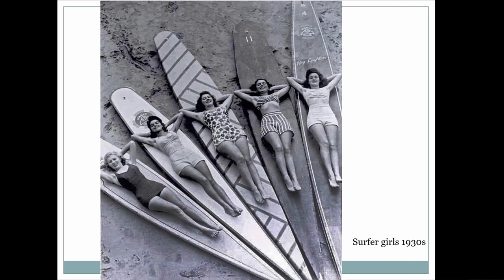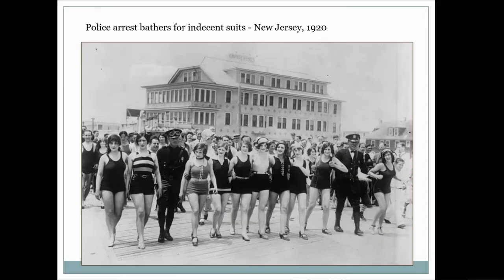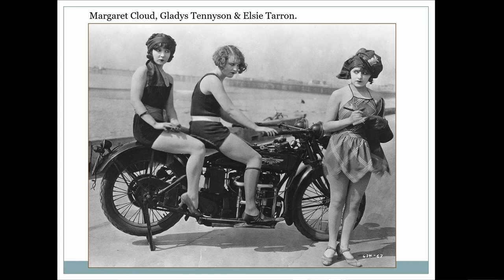Again, contrived, but look at the ideas. In fact, here is proof that if you wore this type of swimsuit, you would actually be arrested. It's 1920 in America. And again, a very contrived picture where the bike is even put on a stand. So that's for me a bit of a mistake. But I'm sure that if the bike had been taken down from this stand, they would have dropped it because they were very heavy in those days as well.